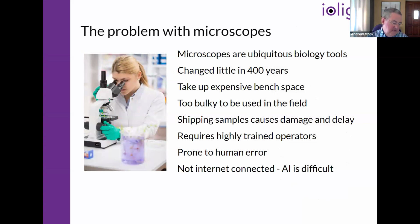So we're disrupting cell imaging. What's wrong with microscopes? Most of you have used microscopes. I love microscopes, beautiful, beautiful images. And this product, like the one that this scientist is using here, has developed over 400 years. But the compound microscope was developed very early in that history. And that design that is being used there is probably 350 years old, the basic principle.